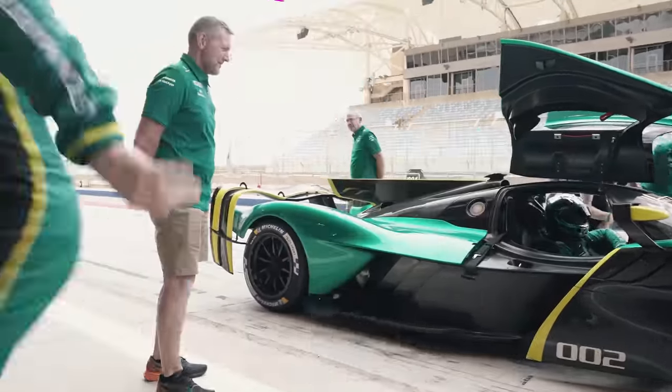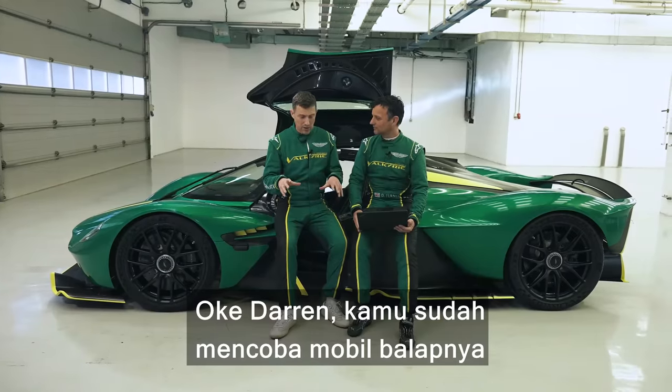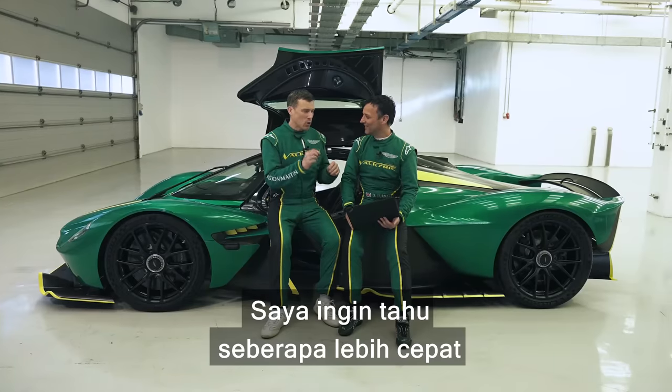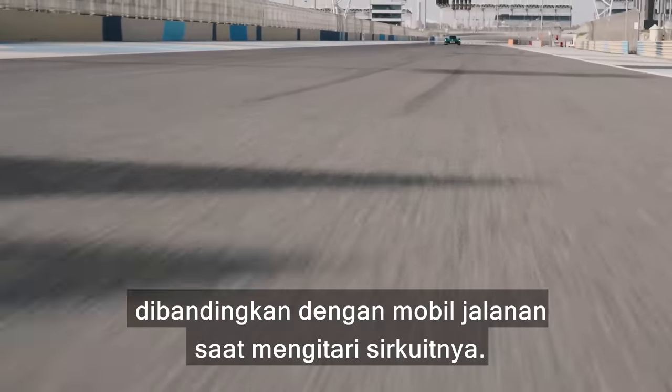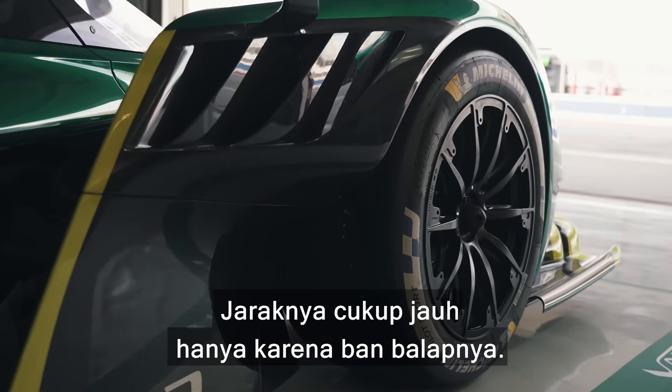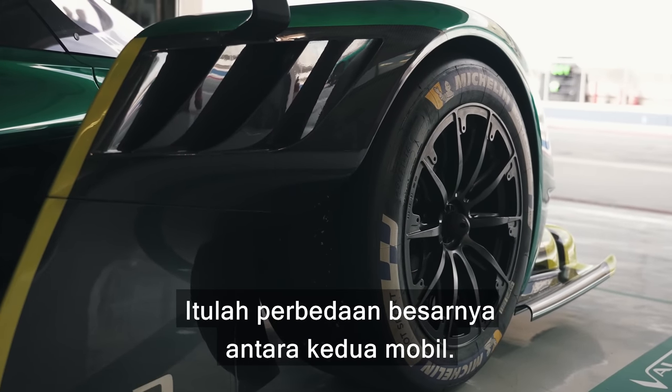Bye-bye. Okay, Darren, you've been out in the racing car now. It was pretty traumatic for me. I've been to the toilets, everything's okay. I want to know how much quicker you are in the racing car compared to the road car around the track. It's always a significant amount just because of the slick tyre. That's where the big, big difference is between the two cars.